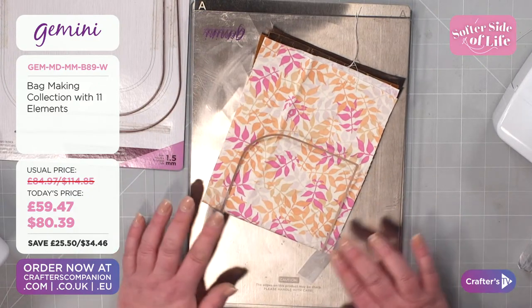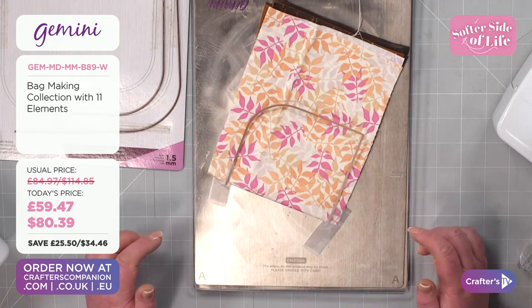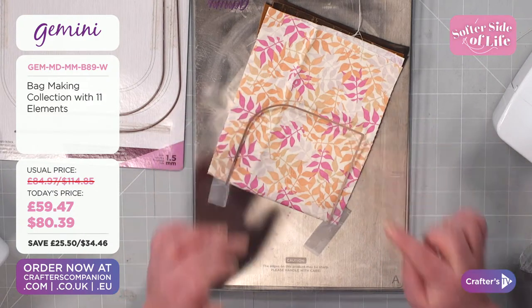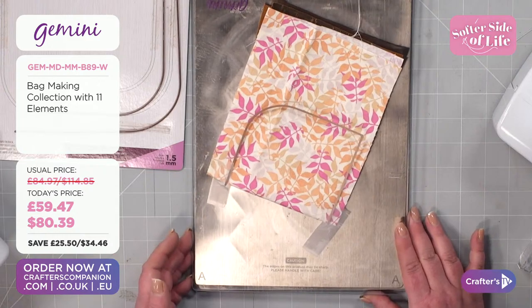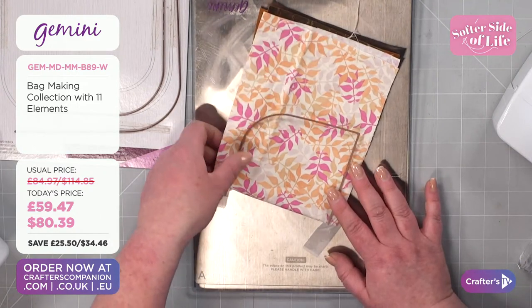Chocolate brown faux leather. So I've stuck that down. The other thing you'll notice is I've put it on a bit of a tilt. That's so the pressure, when it's going through the machine, isn't going to go all the way through at once. Now, a bit of a faux pas for me. I've stuck it to my clear plate, not my metal. So I just need to take that off and reposition it.